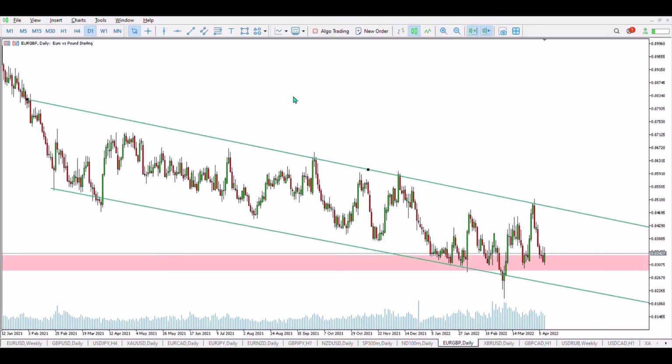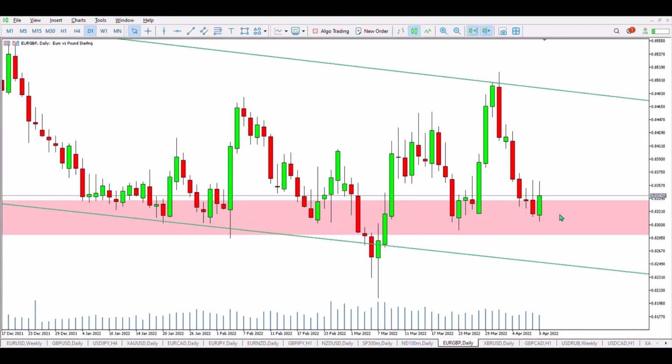Let's see the Euro GBP like we are usually doing. So the price is back on the support level and we have a big engulfing candle on the Friday session. So if next Monday we continue going up, there is a very high probability the price will continue rising and go back to its previous highs.